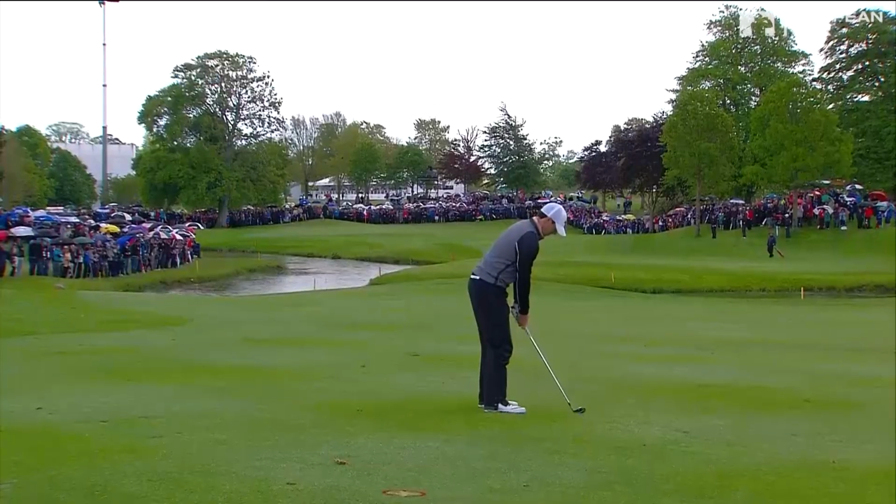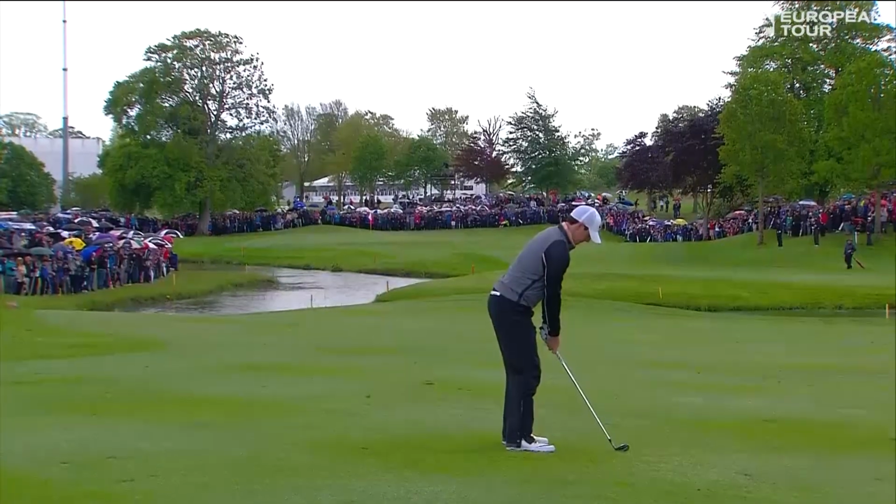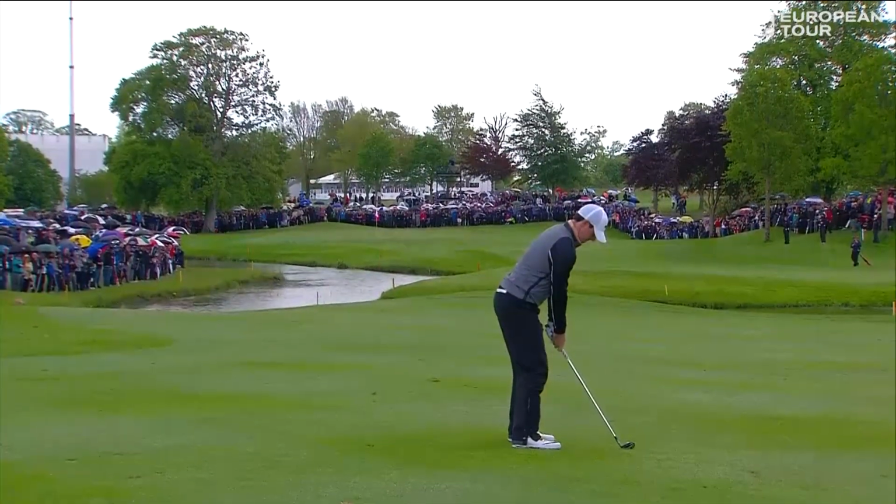Certainly, there's a bank short of the green. You don't want to hit that and roll back a little bit. It wouldn't roll into the water, but look for him to get this pretty close to the hole.